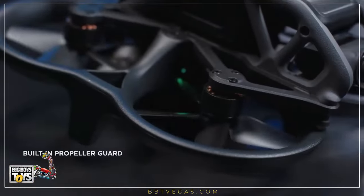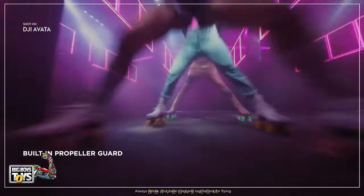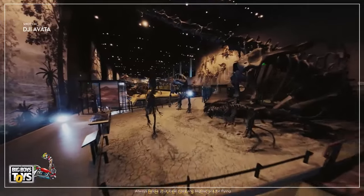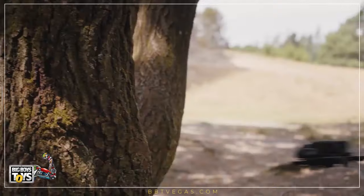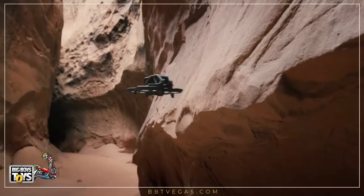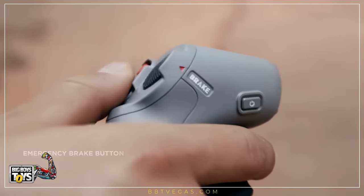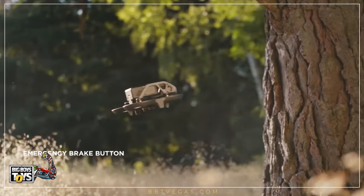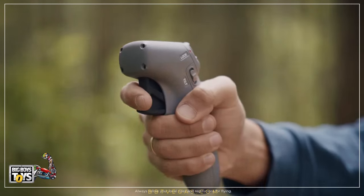The built-in propeller guard allows you to be more daring with your maneuvers. If Avata makes contact with an object, it bounces back and maintains its altitude, so you can keep on flying. At the tap of a button, you can instantly halt to a stop and hover in place. Then, set off again when you're ready.